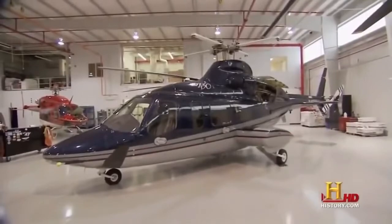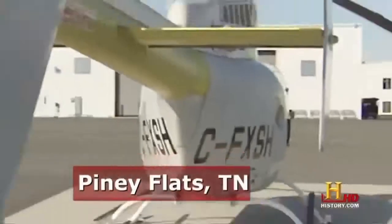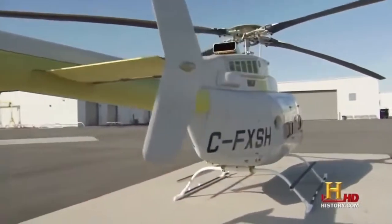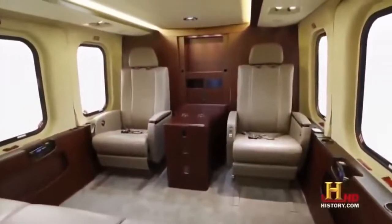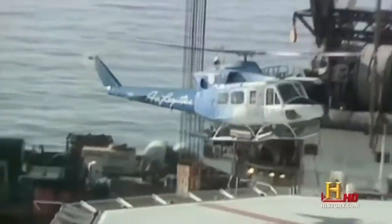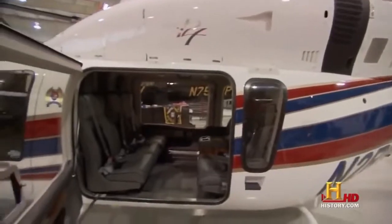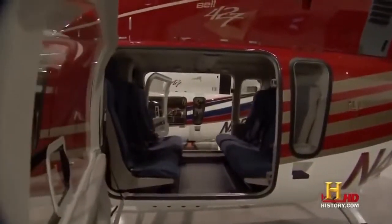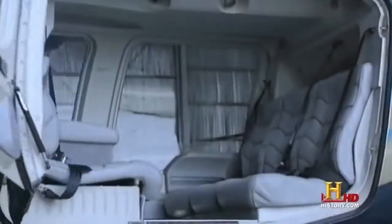Once you decide on a helicopter, Edwards & Associates is Bell's completion house of choice. Edwards & Associates takes a Bell helicopter like this right off the line and customizes it from the inside out. When a customer wants to buy an aircraft, the first thing we need to know is what kind of configuration do they need? Is it corporate? Is it utility, VIP? Just what type of equipment do they need? We figure out what would best suit their mission requirements, and then we build the aircraft from that proposal. And that can be costly, up to $2 million just for customizing.